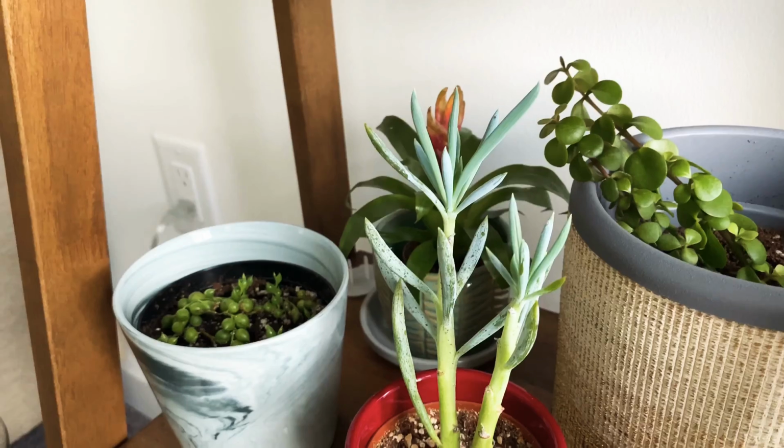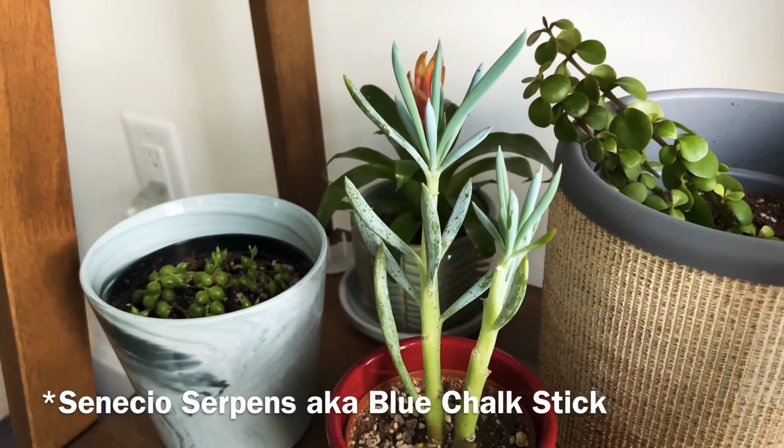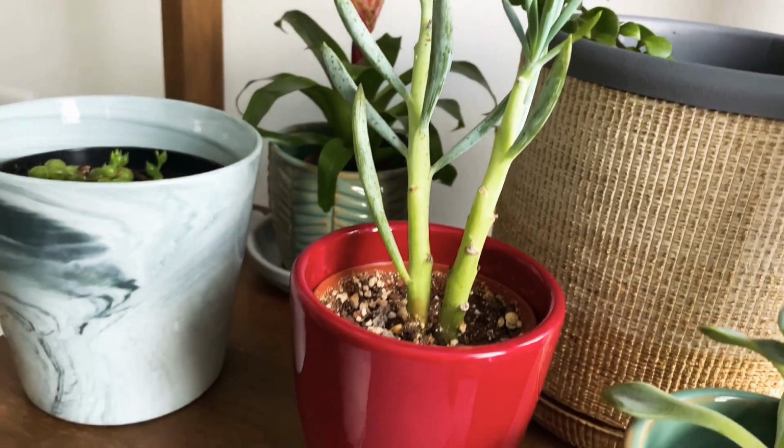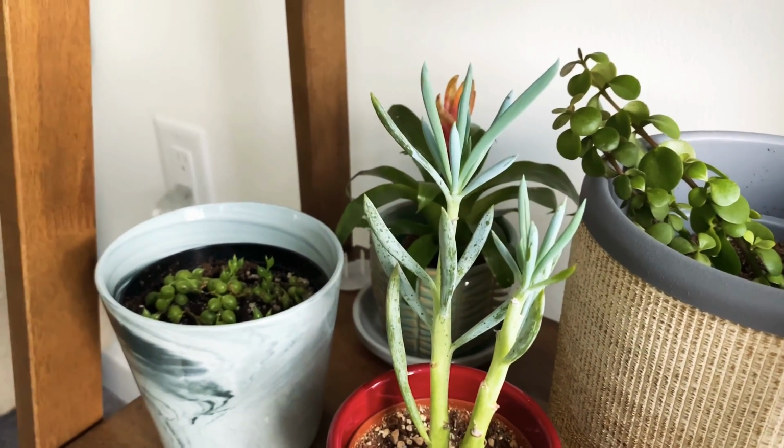This plant here, I believe is called a Senecio, or blue chalk sticks is the nickname for it. Definitely one of those plants that needs direct sunlight. And it's also been growing quite a bit with my grow light, which you'll see later.